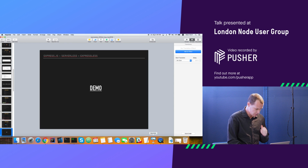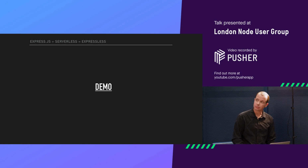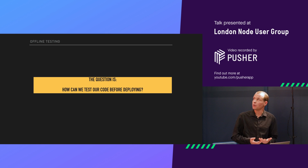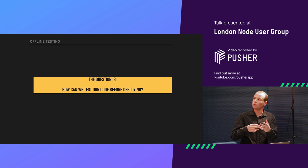OK, cool. Let's go back to the slides. All right, so the next topic is offline testing, which is kind of obvious, that we need to ask ourselves, how can we test our code before deploying? Because, again, we don't have any port we can bind to. We don't have any servers. So obviously, we don't want to wait for the whole deployment time, test something, see that it's not working, and then try to fix it.